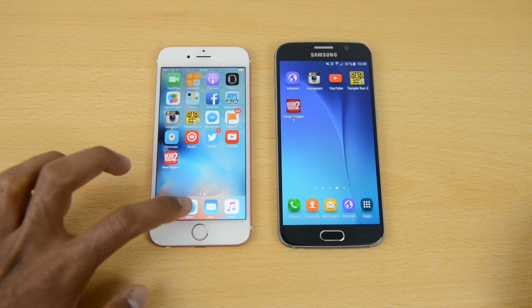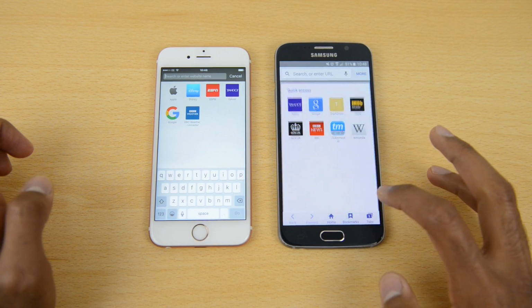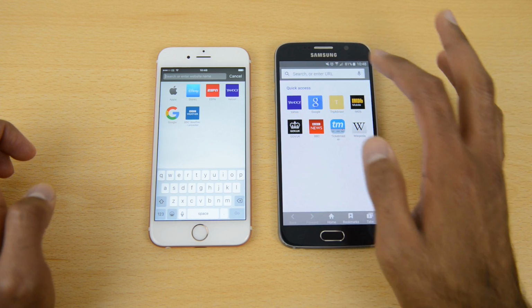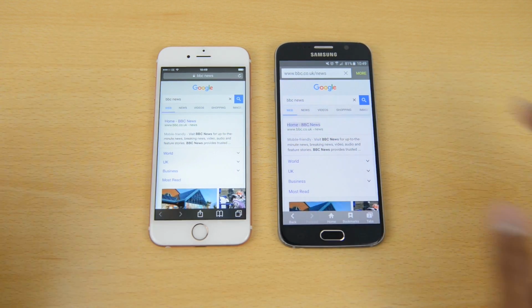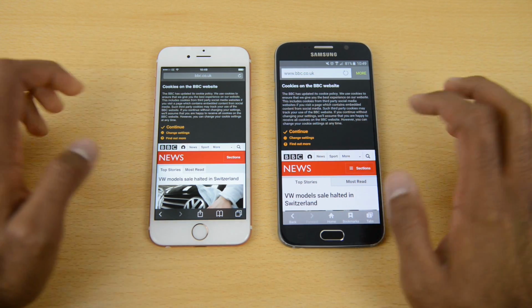So we've got the native browsers on here, Safari on the iPhone 6s and Samsung's default browser here, and we've opened a private window on both devices so that there's nothing in the cache, and we'll be going on to BBC News. So going on to both at the same time. Now it looks like the S6 has finished loading first, but then a few elements start popping in a bit later, so that's a little bit confusing to see.